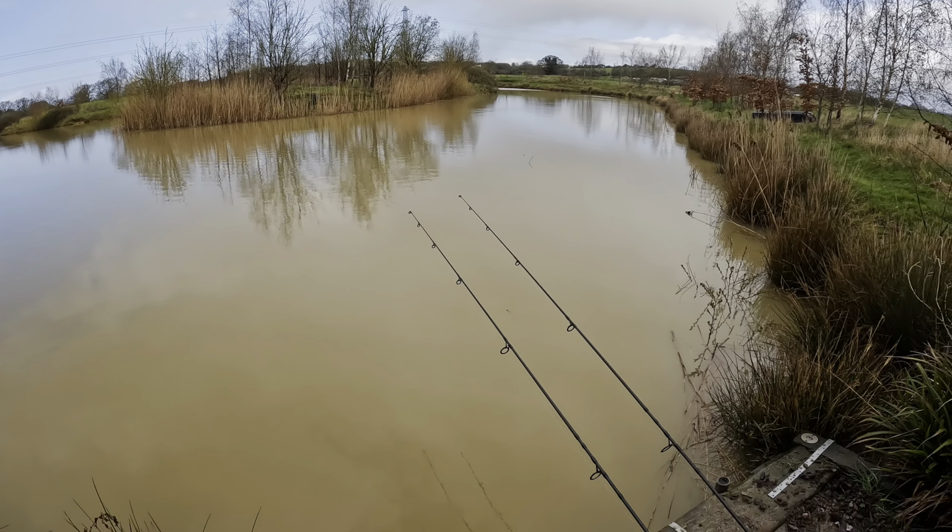So what I might do, give it another hour or so here, and then head down to the clay lake and give that a bash, because that lake is shut. The man down there is very relaxed. So that lake is shut. I can't see anything. Which would be better, to be honest.